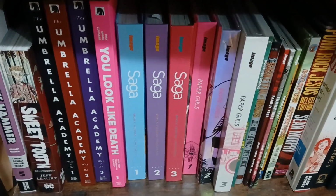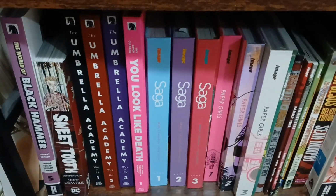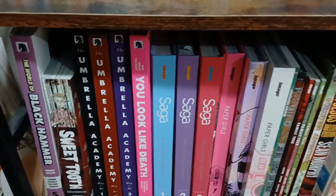I gotta catch up on Saga right there. It's a really, really good read. That is one book that actually got me back into reading comics. It was Saga, people talking about Saga. It's really worth your read.